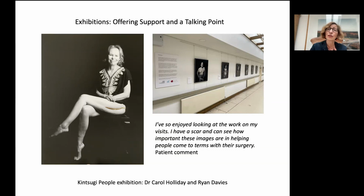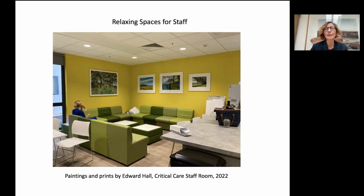This particular exhibition also has another layer in that it looked at decorating photographs of patients with scars with gold paint, mimicking kintsugi, which is a Japanese method of repairing broken pottery with gold. And this we found has been really supportive for patients who've got scars, and the clinical psychologists have used this imagery to support patients who have scar damage.